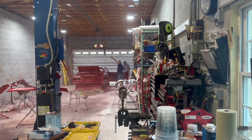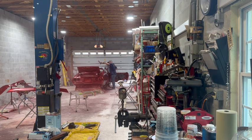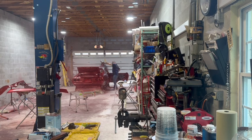Then he actually has a similar technique to myself when I spray a panel. So I guess I'm doing something right.